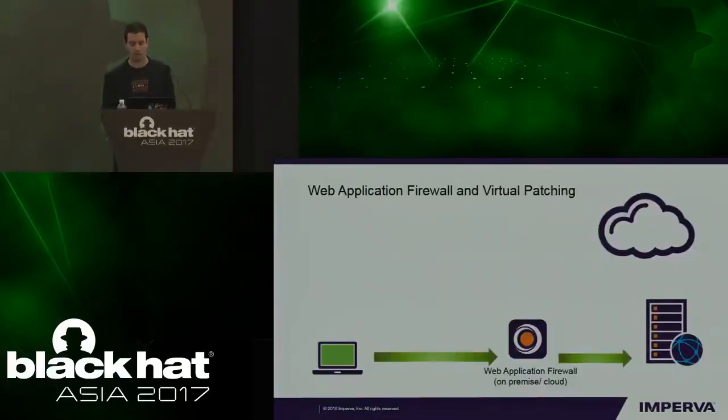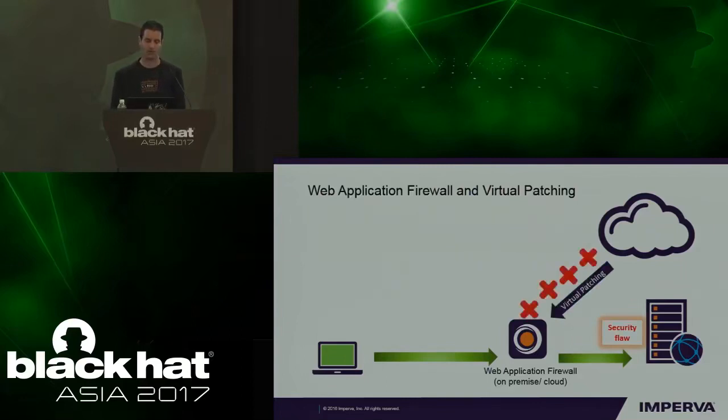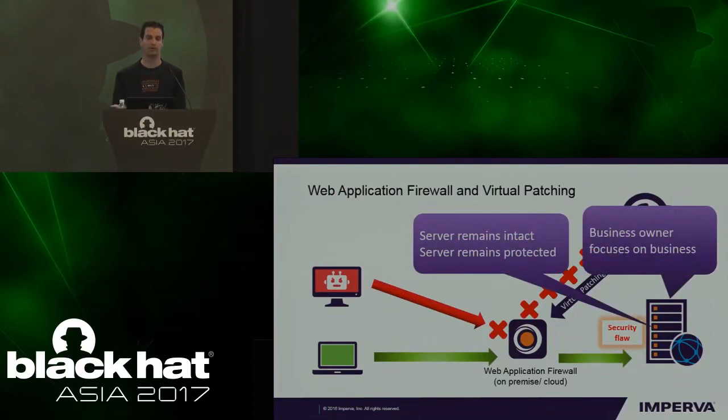So let's look at another approach, where the application is equipped with a web application firewall with virtual patching. The traffic is monitored by the web application firewall, which can be either on-premise or in the cloud. When a security flaw is found in the web server, virtual patching is deployed in the web application firewall, stopping attacks at the web application firewall instead of the server. So the server remains intact and protected. No need to change anything in the server. And the application owner can actually focus on business instead of building a patching framework and answering all these annoying questions.